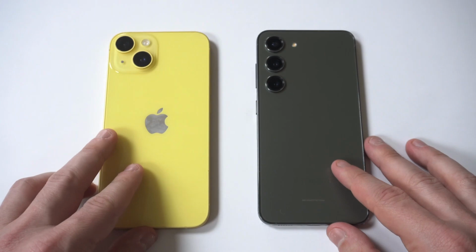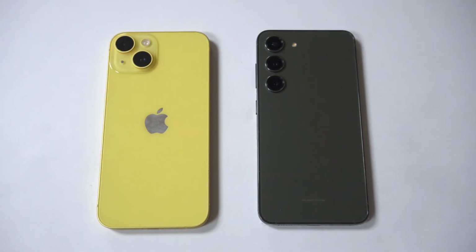Next thing I'm going to do is what I normally do, guys. I'm going to throw up some video and gaming on both phones, because that's what we do here.